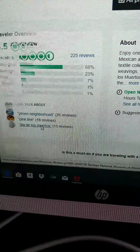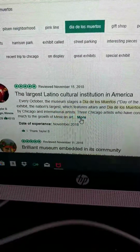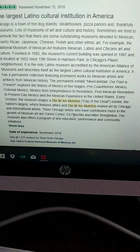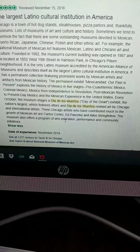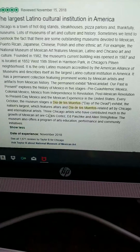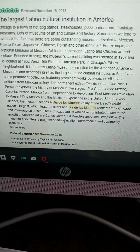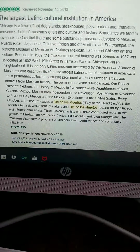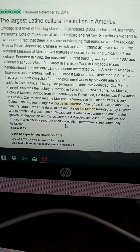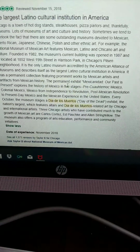Dia de los Muertos. What's this say? Every October, the museum stages the Dia de los Muertos, Day of the Dead exhibit, the nation's largest, which features altars and Dia de los Muertos related art by Chicago and international artists. Three Chicago artists who have contributed much to the growth of Mexican art are Carlos Cortez, Ed Paschke, and Alan Stringfellow. The museum also offers a program of arts education, performance, and community initiatives. That's really cool.